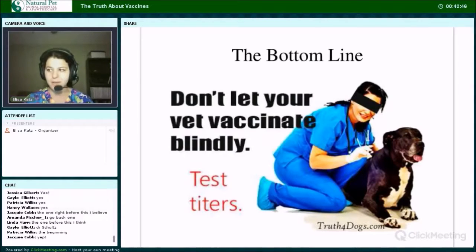In most states, including Illinois, a rabies vaccine does not need to be given every year. If your veterinarian's doing this, you need to ask him or her why. Because if they tell you it's because that's how the vaccine is labeled, I suggest you find another veterinarian, because they are doing you and your pet a disservice, and they may be even predisposing your pet to chronic illness.